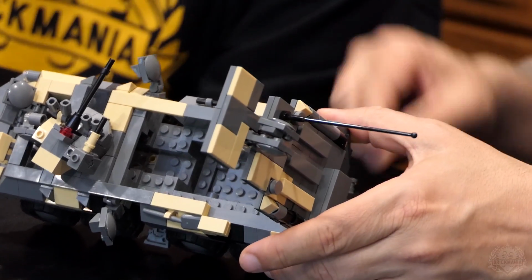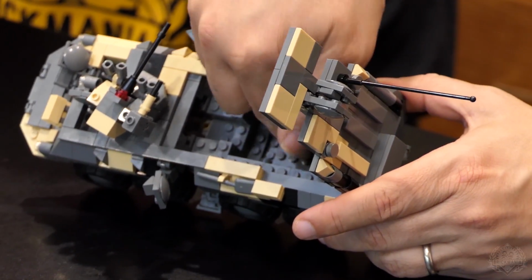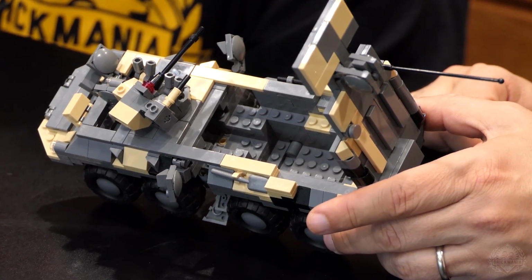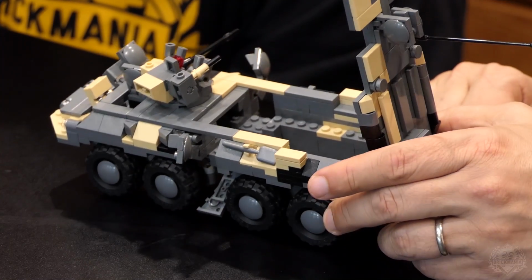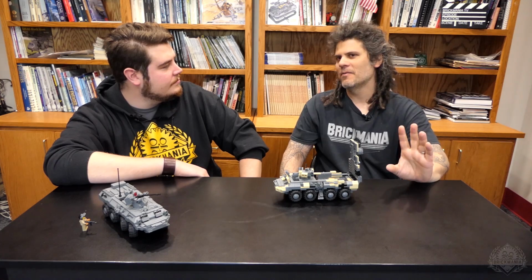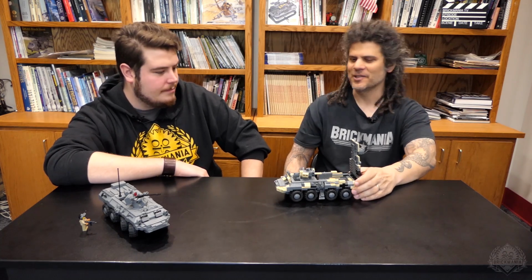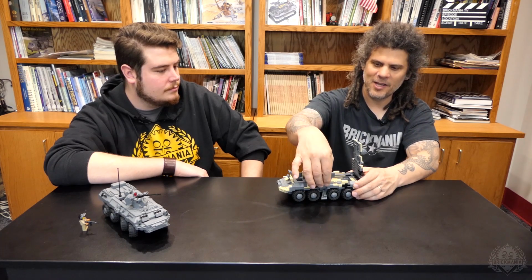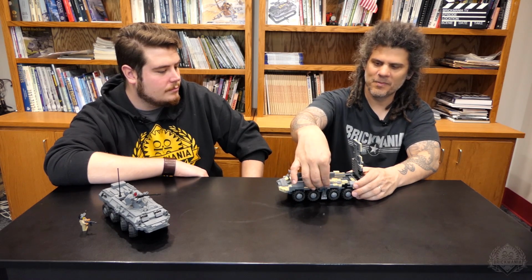So I did it. In the real BTR-80, the engine would be located right there. But this is the only way we're going to fit the whole entire crew, is to have this whole compartment open. In the real thing, it's a crew of 3 and 7 infantry guys can fit inside of it. They would fire out of these little ports on the side. These will be printed tiles, by the way. There'll be little gun ports.